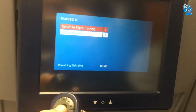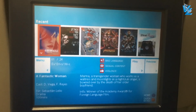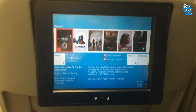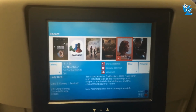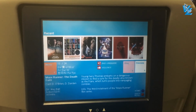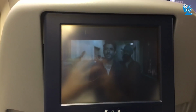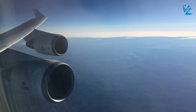The in-flight entertainment system is a bit slow to respond, but there's plenty of entertainment available to endure this 10-hour flight. Headphones are handed out by the crew before departure, but as you can see, are of poor quality. My favorite genre of movies to watch during a flight is Bollywood. Let me know in the comments down below what you like to watch on a flight.